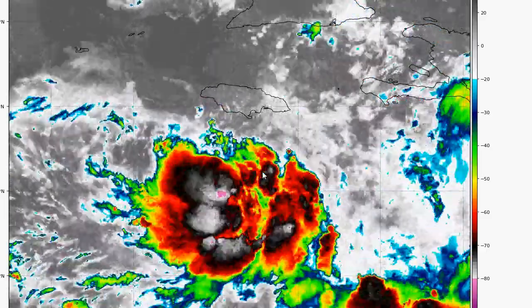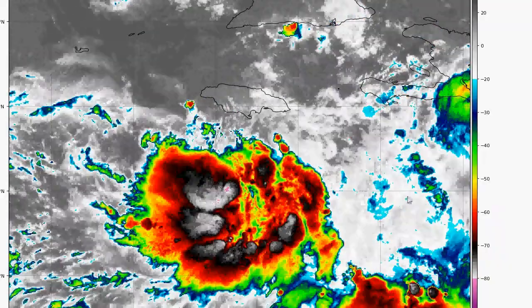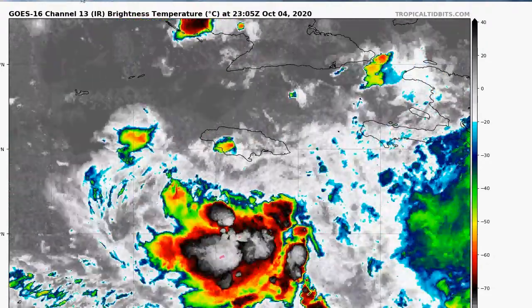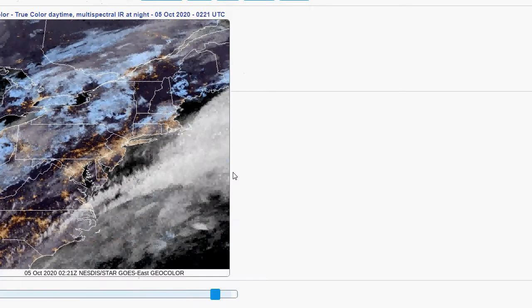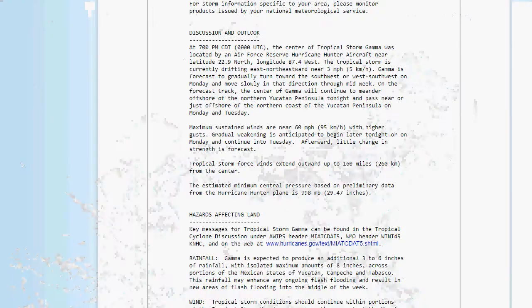It's now a tropical depression, but it really looks like it's starting to get itself together and become a tropical storm. So I do want to look at some other satellite imagery. So let's go and look at, actually, keep it there for now. Let me go here.